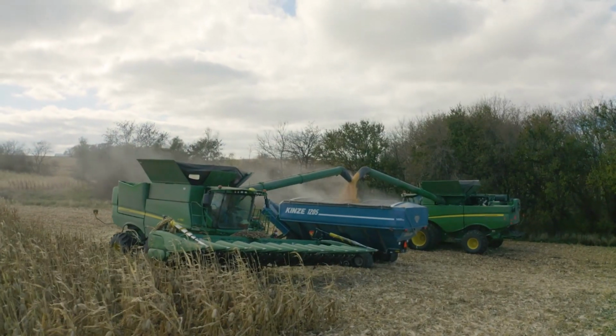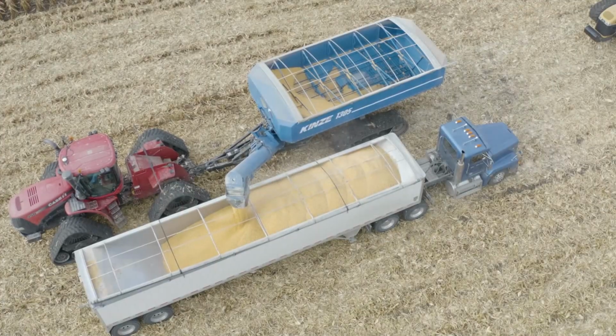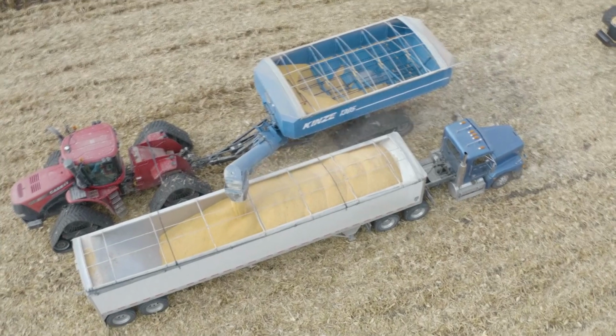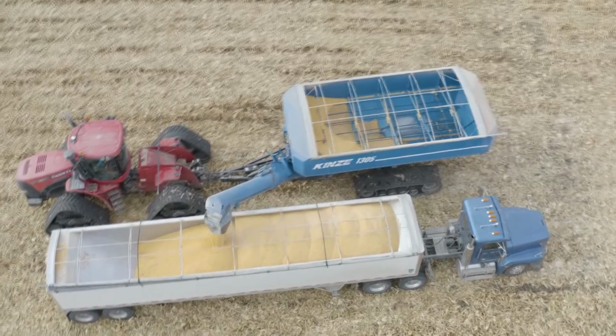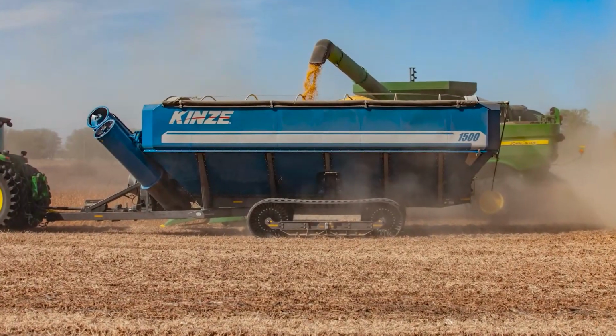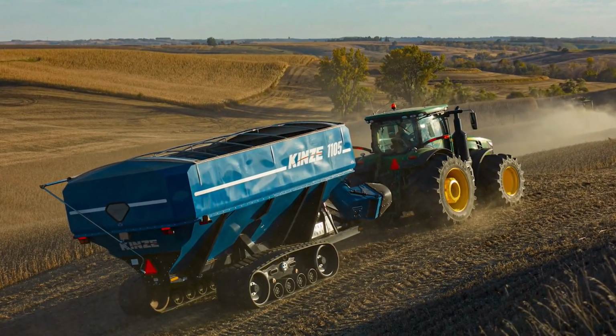Hello, Justin Render, product specialist at Kinze Manufacturing for our carts and our tillage line. Today we're going to start off with our dual auger carts. Our family includes our 1105, 1205, 1305, and our 1500 model. Our dual auger lineup is an easy to operate, low profile dual auger cart with corner auger for exceptional visibility, intuitive joystick for easy grain control and unloading speeds that keep you running at peak efficiency, minimal maintenance driveline, and durable cart design with a self-tensioning track system for an uninterrupted harvest season.